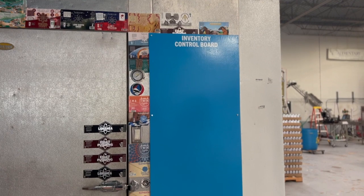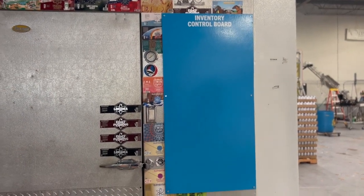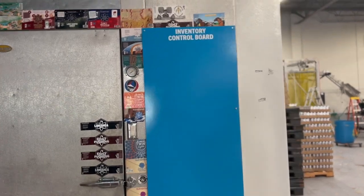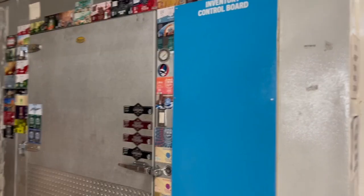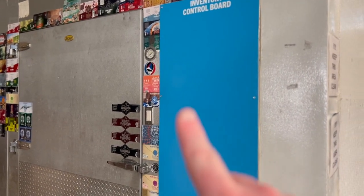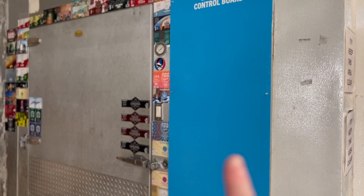So this is what the inventory control board looks like. It's a blue board that is screwed into the side of the cold box. Now on this, what we're going to do is invent a little system that holds note cards up there for all of the pallet spots that are in the cold box.